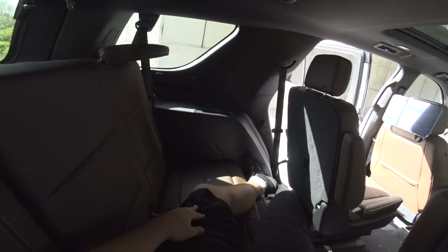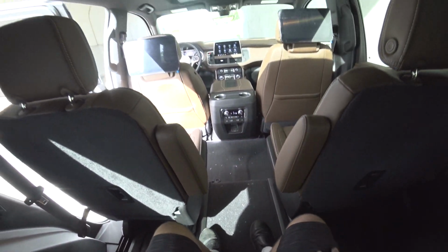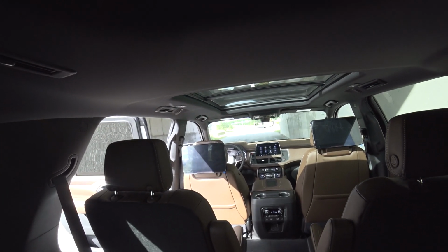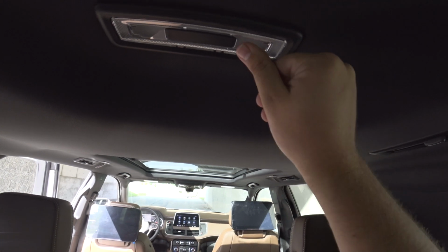I can just sit there, lay down, relax. It's just absolutely awesome. Even here in this third row, if you have somebody who's quite tall, I got a good solid 3 to 4 inches up there in headroom.